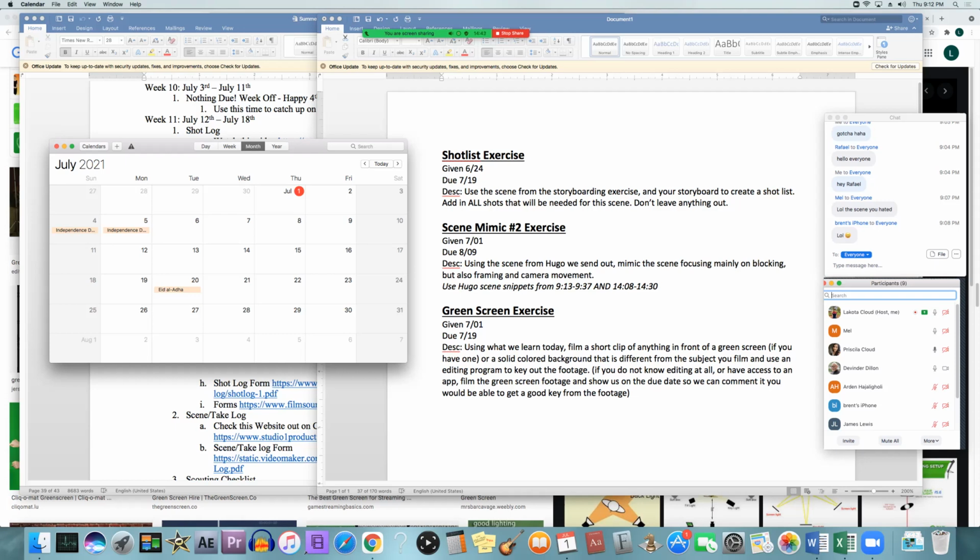And then the scene mimic is just to get more practice with cinematography, framing, blocking, all that. And then lastly, the last exercise, I'm adding that one today, is going to be right after we're done researching the stuff about the green screen. We actually sent out some videos too today for you guys.